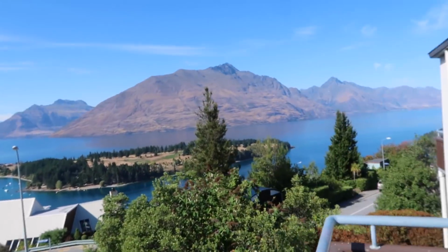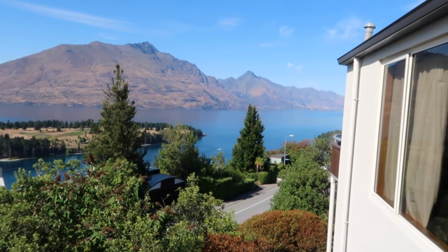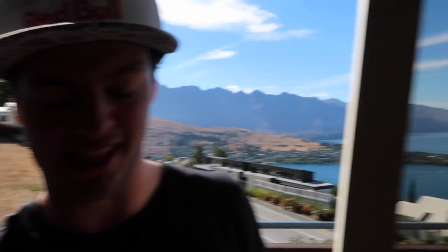Before we get really started, let's talk about this view. Queenstown is known for its lakes, and have a look out here. It's incredible. Doesn't get much better than that. It really doesn't get much better than that.